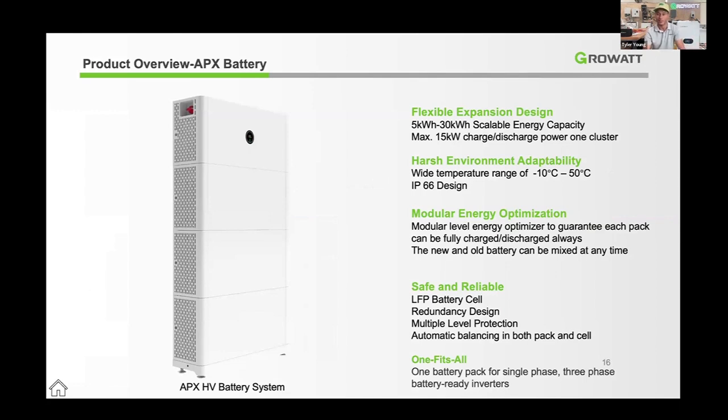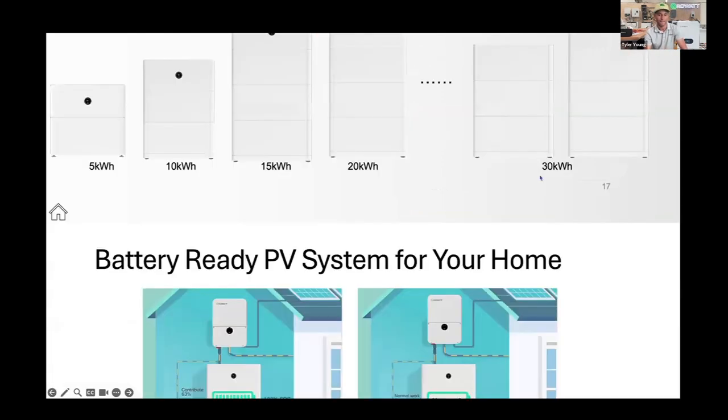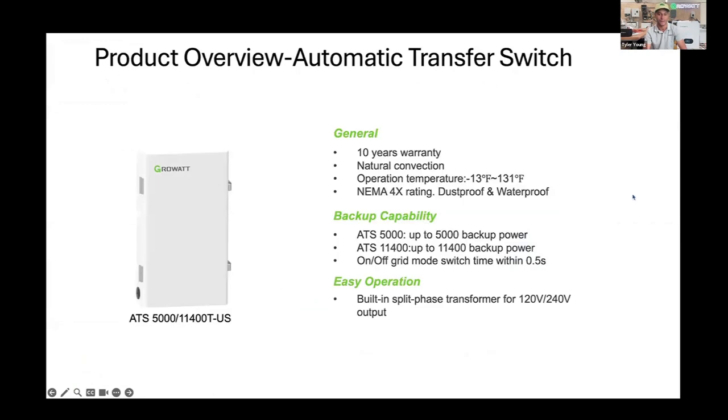Again, this is our brand new APX battery, anywhere between 5 to 30 kilowatt hours. So it's completely scalable. Wide temperature range, IP66 design again. They're stackable. They also can be wall mounted. And you can mix old and new battery packs, which is great. There's a smart software which basically optimizes the balance between them. So there's no pre-charging or anything that you'd need to do for any of our battery products, which is great.